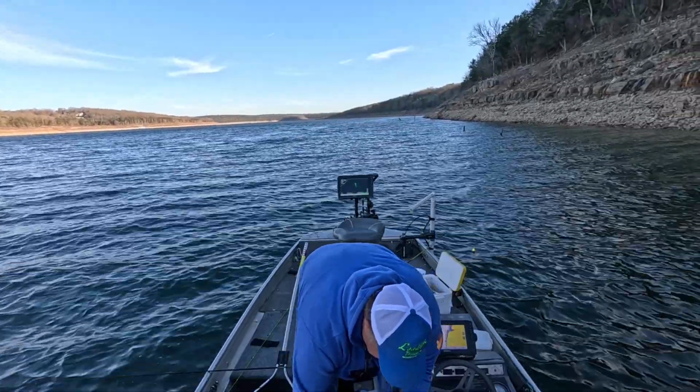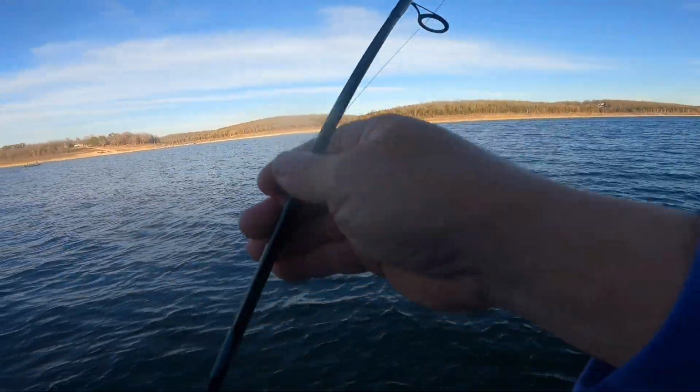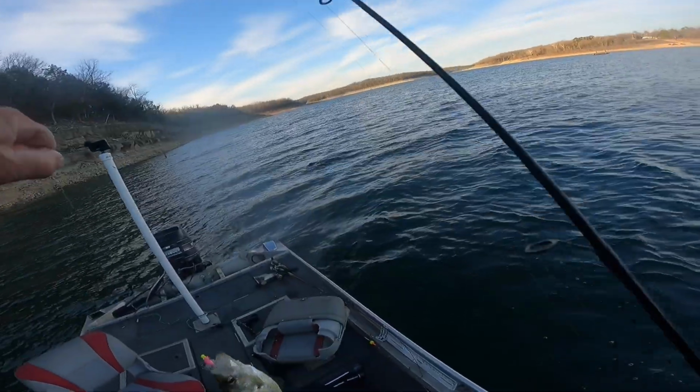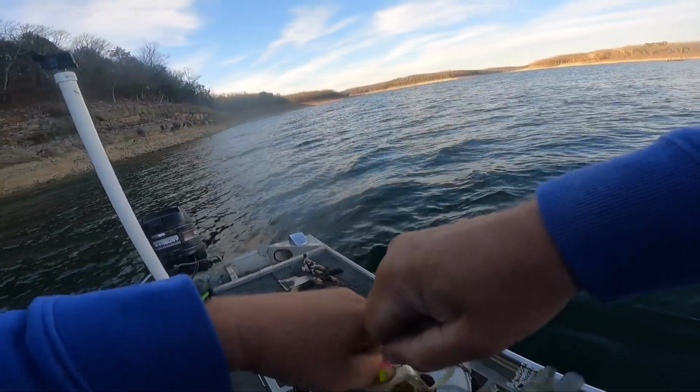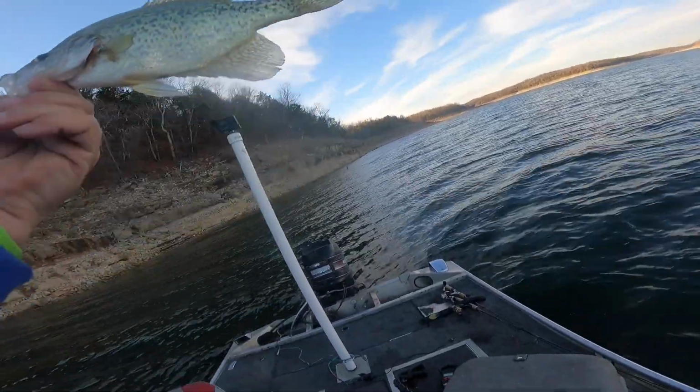I need four fish. I need three fish. There's a nice crappie. Get him in the boat. Get him in the boat before you lose him, dummy. There's a nice keeper sitting up at the top. Top of the group.